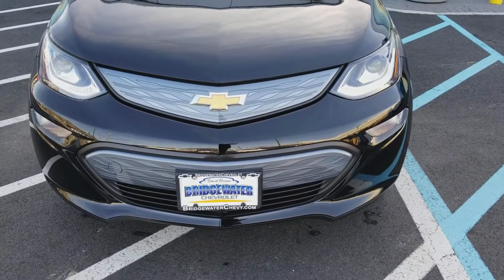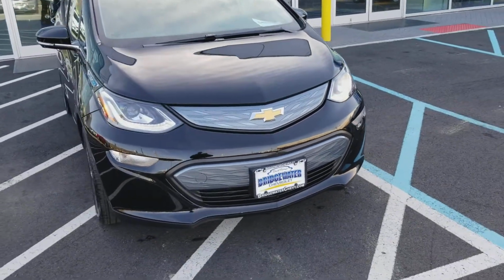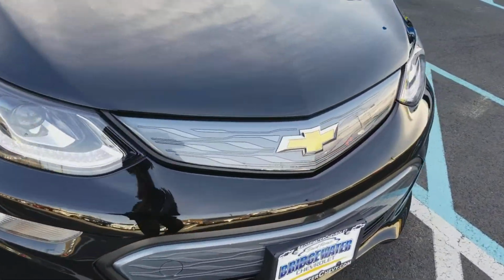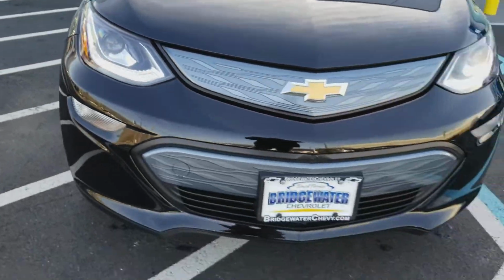Just wanted to share the 2017 Chevrolet Bolt with you. It is completely an electric vehicle. As you can see, it's beautiful. This one is Premier, which means top of the line. As you'll see, it has your LED daytime running lights, HID bulbs.